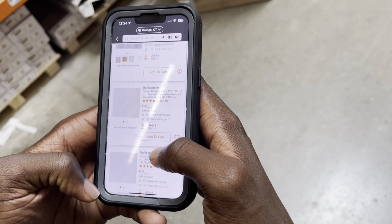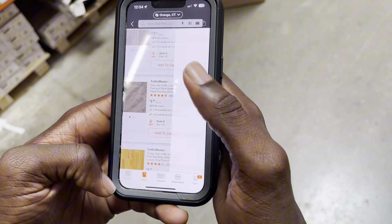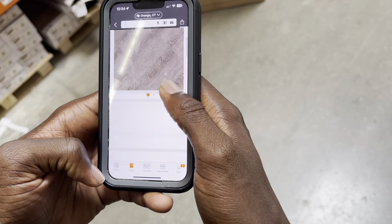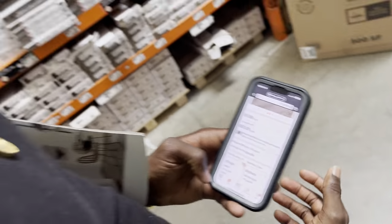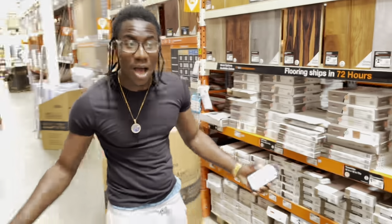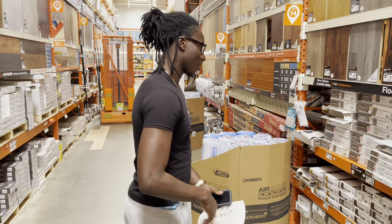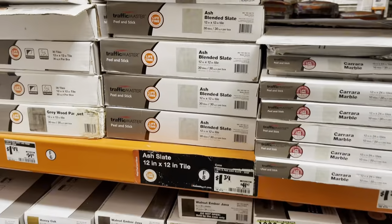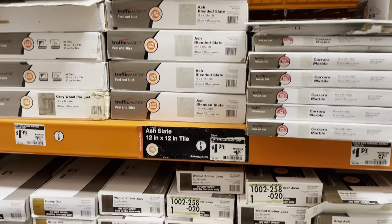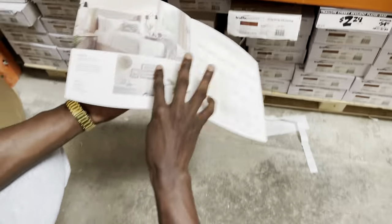Let's see what it says. That's marble. Let's see if I can find it. I think this is it right here. Aisle 8, bay 14. Listen, the whole time we were already in the aisle. Sometimes I'm a little slow, don't worry about it. But I think we found it. See, this says tile planks right here.